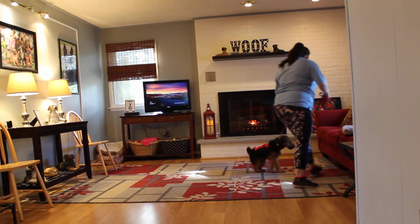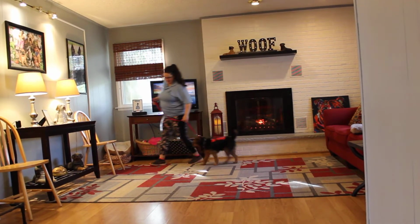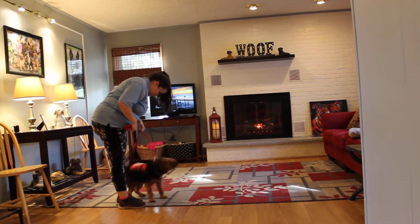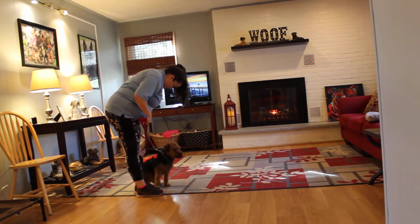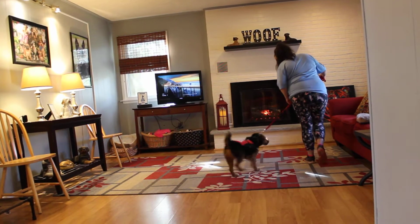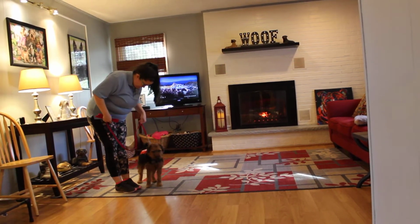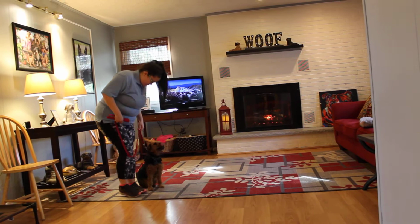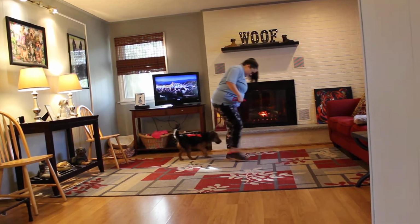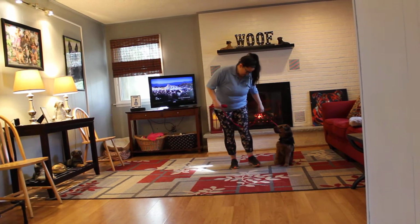Gruffin, heel. Now heeling is walking nicely next to you on a leash, not forging ahead or lagging behind. Good. And each time that you stop your feet, Gruffin has been taught to sit automatically without being told to wait for his next command. So when you're walking with him on the street, or when you're in the VA, or wherever you are, when you stop your feet, Gruffin should sit and wait for his next command.